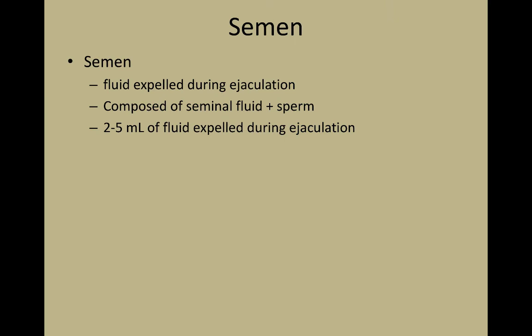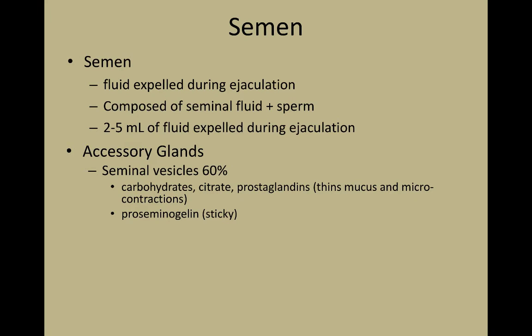Remember, semen and sperm are different. Sperm carry the DNA, and semen is the fluid that suspends the sperm. Each ejaculate contains about 2 to 5 mL of semen, which is created by the accessory glands we already mentioned. The seminal vesicle secretes carbohydrates and citrates for energy, prostaglandins that help thin the cervical mucus and create microcontractions to help the sperm move, as well as semenogelin. Semenogelin makes semen sticky, so they adhere to the vaginal wall and canal and stick around longer.